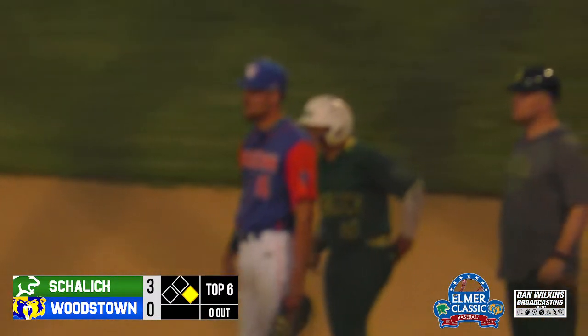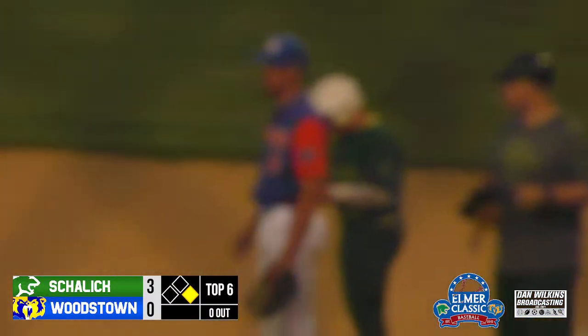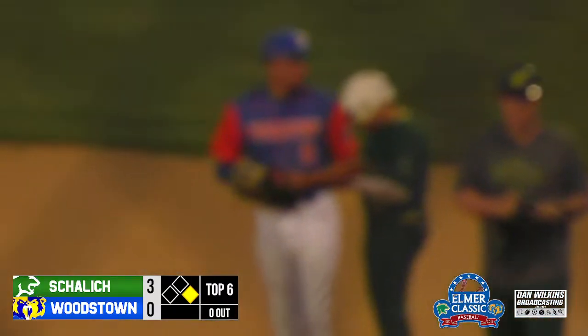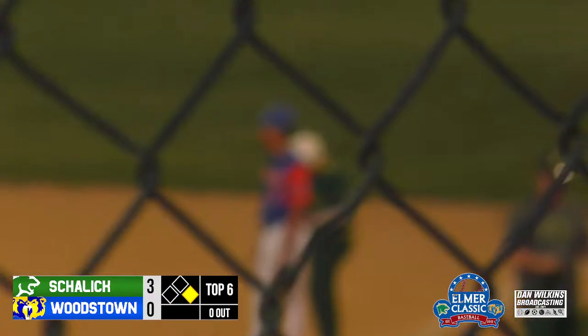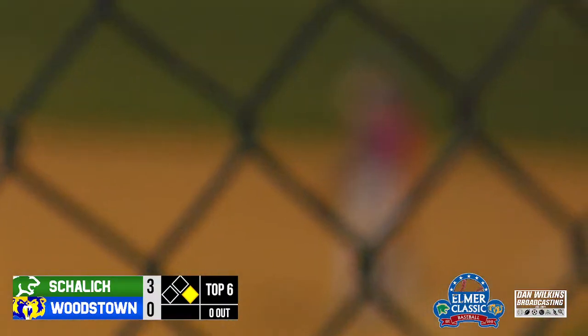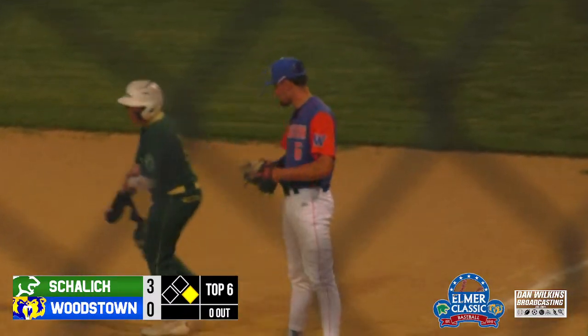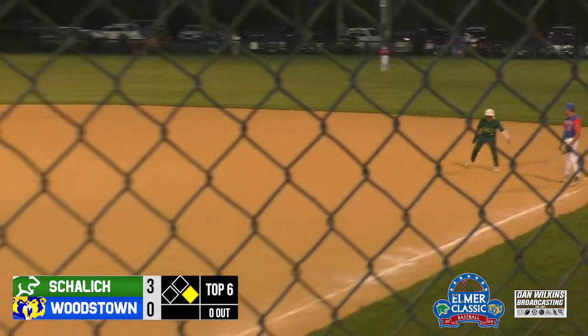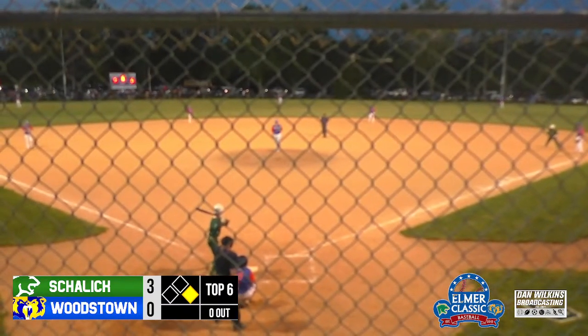Well, and with a game that's gone out to a good start for Schalick, they haven't been able to get another run across since about the 2nd or 3rd inning. And now that leadoff hitter in Lamazza getting on, trying to start and get a little bit more insurance runs as we get deeper and deeper into this game here for the Elmer Cup. With nobody on, Elijah Cummings, the batter.